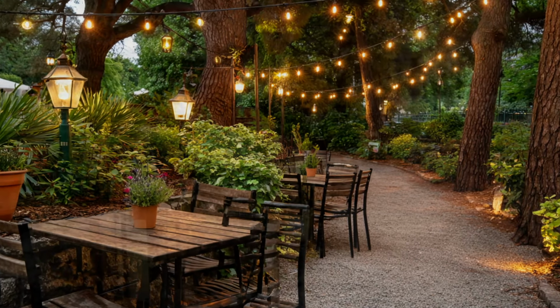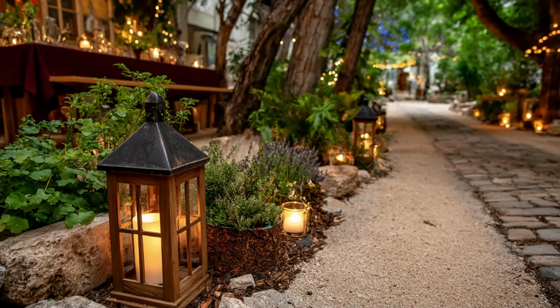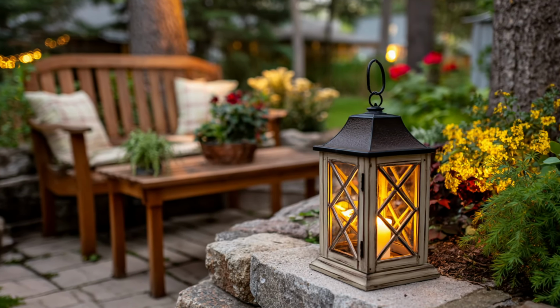Consider different lighting temperatures. Warm lights create intimacy, while cooler lights feel more modern and clean. Beyond beauty, lighting also improves safety and extends the usability of your garden well into the night.